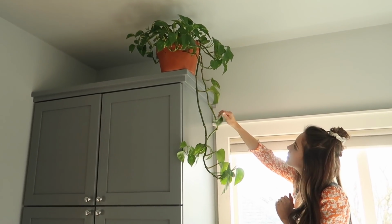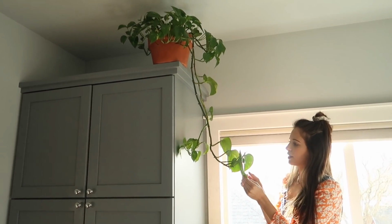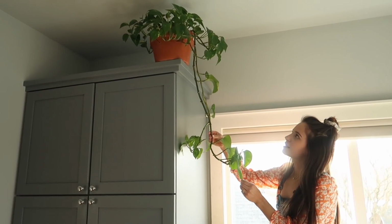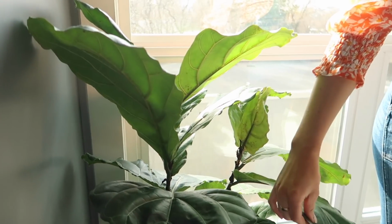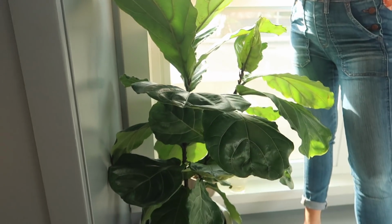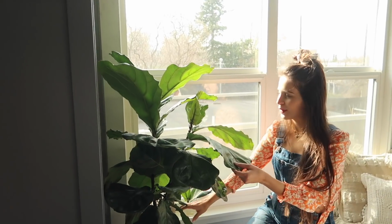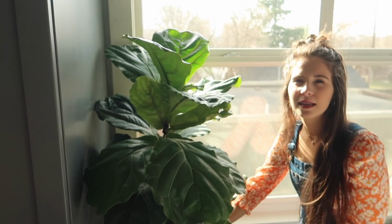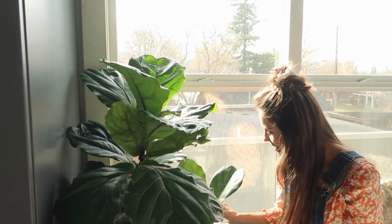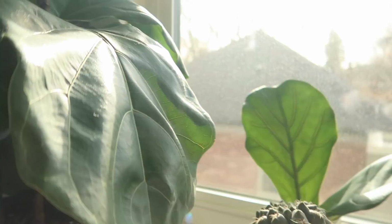But he was really long, and then I left him here over the summer, and bad things started happening to him, and he lost leaves because I wasn't here to take care of him. But that's okay. He's thriving now. This is my fiddle, and I love him a lot. He was $25 at Walmart, so you just can't go wrong with a $25 fiddle. I'm just praying he stays alive, because I've had another one and he's passed. But pray for this propagation, please, because this window gets so much light.